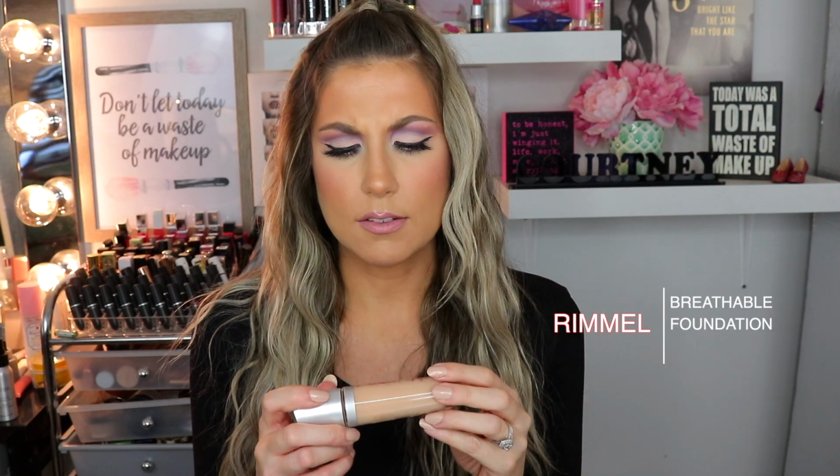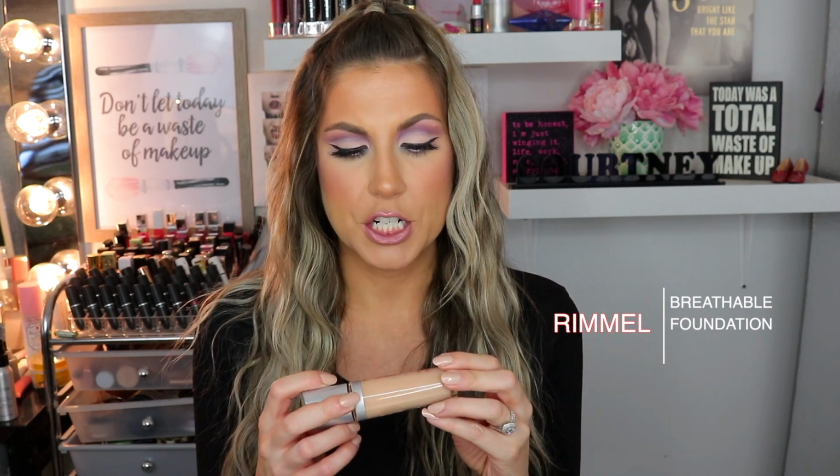And then I feel like I have to talk about this because I think it is a very good foundation. It doesn't get a lot of hype. This is the Lasting Finish Breathable Foundation from Rimmel. I have the shade 201 Classic Beige. It's a very, very thin texture with a medium coverage and can be buildable, so I like it. It looks very natural on the face.